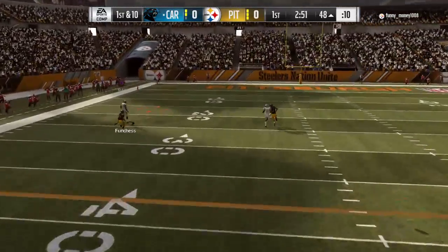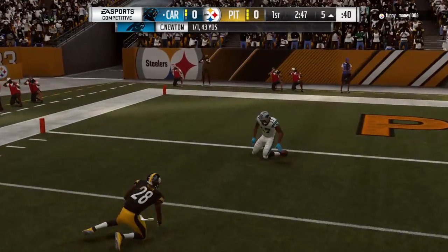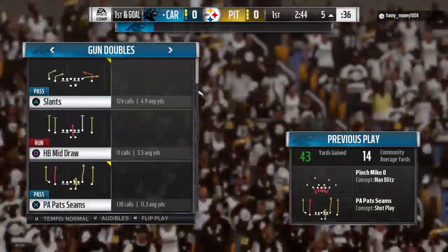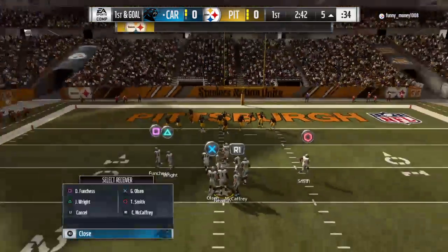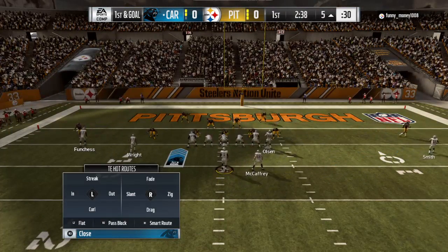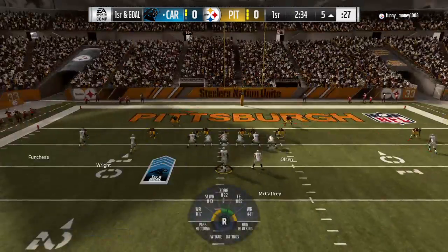They go play action here on 1st down. He's got it at the 15. And now they are knocking on the door inside Pittsburgh's 10. A fantastic connection that time. Newton to Funchess. 43 yards. A first red zone opportunity for the Panthers thus far. They've got it 1st and goal at the 6.